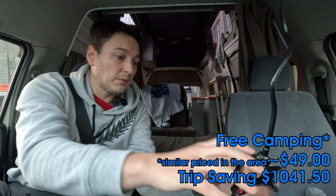But there is a free campsite that's down by the waterfront, quite a nice little spot, and it is free for non-self-contained vehicles. That's the option for the free campsite for the night.